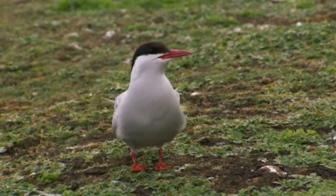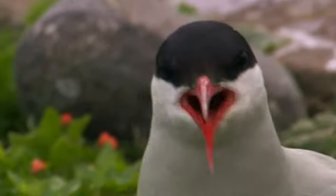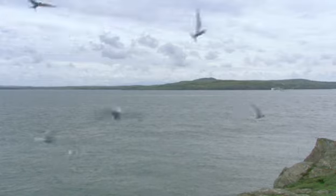There are also other specialist flyers in Wales. These are Arctic terns on the Skerries north of Holyhead. They have long tails to give them extra agility. They can also hover by pushing the air backwards and forwards.